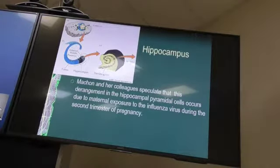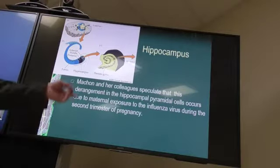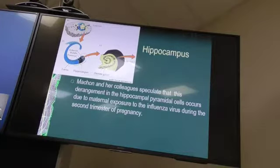McCann and her colleagues speculate that this derangement of the hippocampal pyramidal cells occurs due to maternal exposure to the influenza virus during the second trimester of pregnancy. One of the things we're going to discover is there's a lot of different triggers. And one of the triggers may be the flu, as odd as that seems. So while the brain is developing, if the mother catches the flu while the baby is developing, then potentially the baby will have disorganized pyramidal cells in their hippocampus.